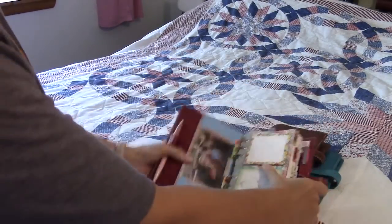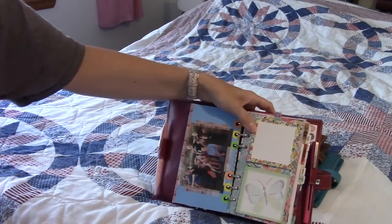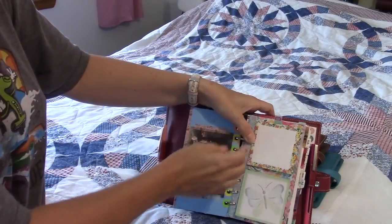Okay, and on the other side, we got family picture. And then we got my dashboard. I do write little notes to myself, usually in one of these when I need to. And these two sticky notepads here are from Walmart.